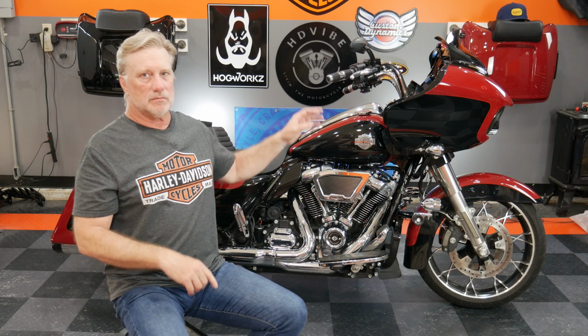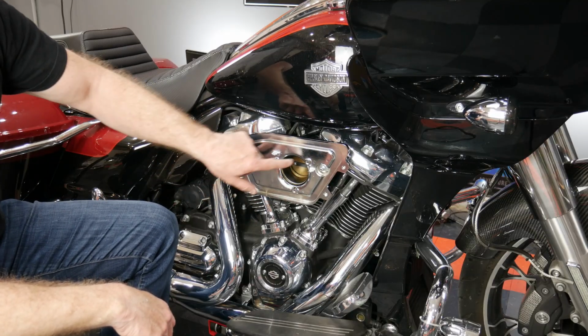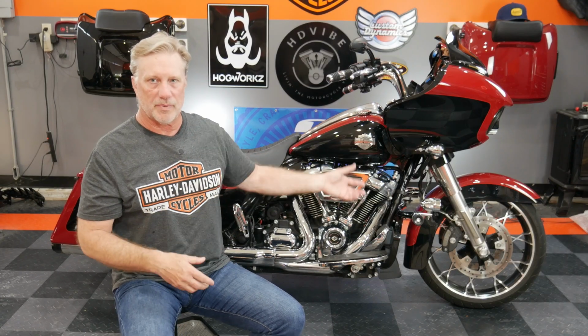I'm not burning any additional oil. I don't think I'm getting much blow by and oil coming up back through the breather. I haven't really checked it since I put this Wedge Extreme on here, but I will say when I changed from the stock ventilator to this, there wasn't a whole lot of oil up in that breather, and it wasn't really oiled up that much. So I don't think I'm getting much blow by.